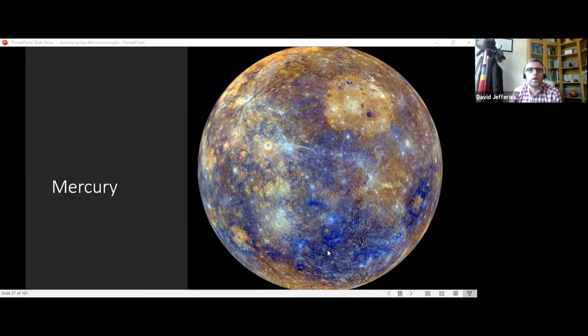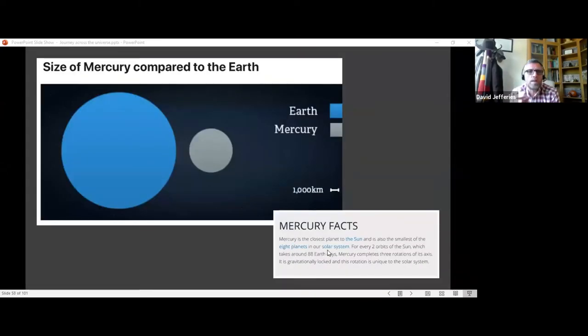So let's have a look at Earth versus Mercury. Now, that's the relative size of the planets. Now, Mercury, a year, i.e. the time it takes to go around the sun, on Mercury is 88 days. So a Mercurian year is 88 days.